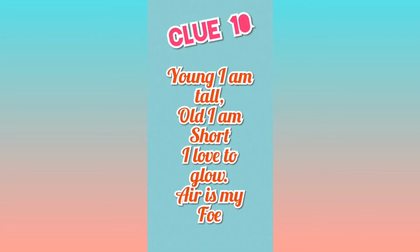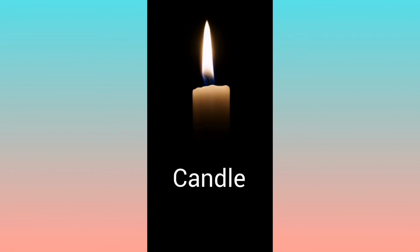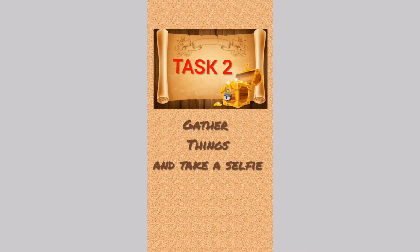Young, I am tall. Old, I am short. I love to glow. Air is my foe. 9, 8, 7, 6, 5, 4, 3, 2, 1, 0. It's candle. Yes, parents, you all can do it. Last round, last clue. Please take a selfie.